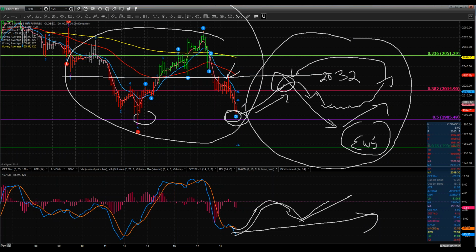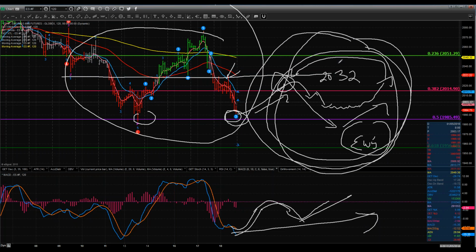So each bar is just another data point to confirm: are we still a go for this price action, or is it going to change? That's where we're sitting right now with the markets.